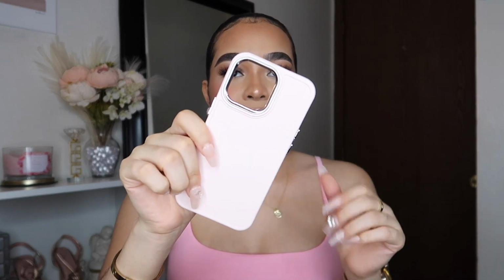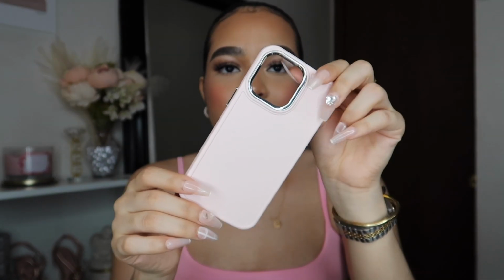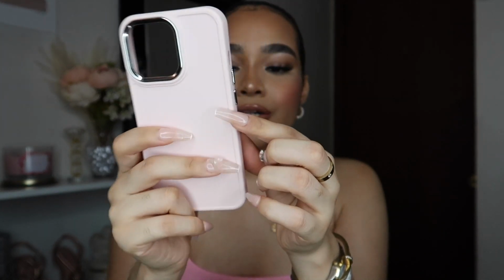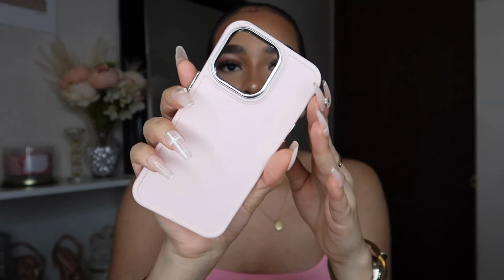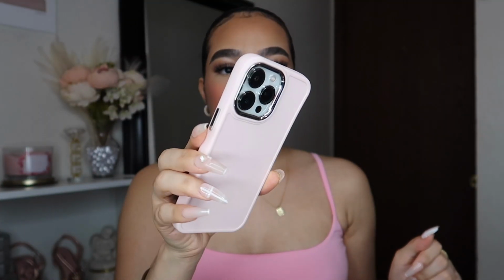Next I have this pink case, and I believe I showed this case in my iPhone unboxing video, but I want to show it on here because it was really cute. And just in case you guys haven't seen that video, I just want to add this in here really quick. It does have silver buttons, one right here, two over here. The bottom looks like that, top, then the back, then this. Oh yeah, it does have the silver around it right here too. And this is how the case looks on my phone.